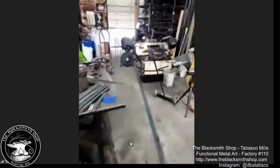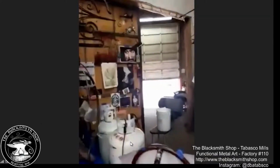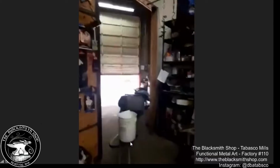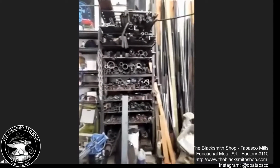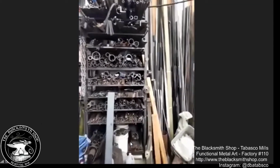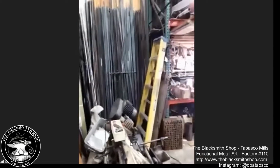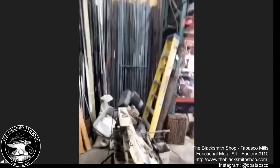So starting from the entrance, which is over here, the backside of my door is covered in randos and information. You walk in, and I've got my steel rack. I love that steel rack. I made that last year. It's so wonderful and so organized compared to everything I was using before. The tall rack, I can go up to about 17 feet if I have to, but usually keep everything short.